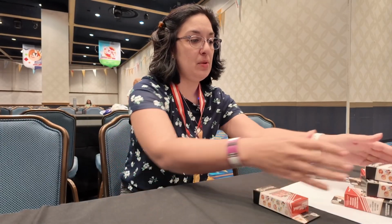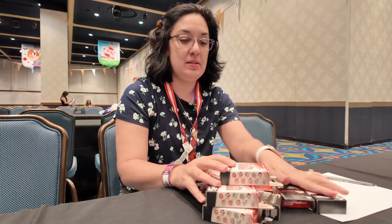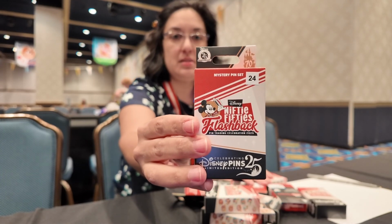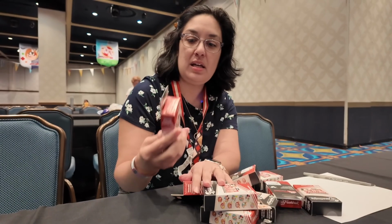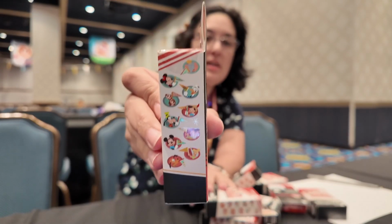So I'm at Nifty 50s. I claimed my table, and then I have all these mystery boxes to open from my RSP. So let me show you the box. And these are the choices. And out of these, I'm looking forward to the Donald and the Dumbo.